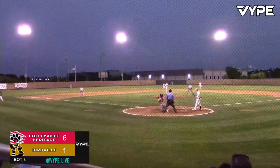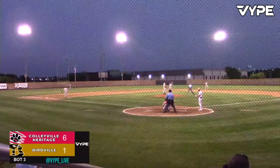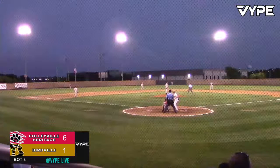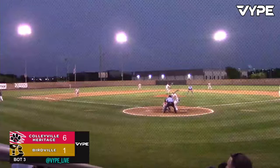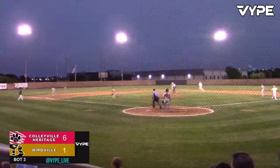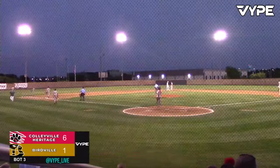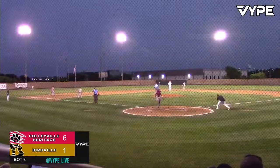Number one, Ben Brooks, up to bat here. Shows bunt, but takes it as a ball. A one-out sacrifice bunt is certainly an option if you can't hit it. But that one gets launched upwards and it will fall for a base hit. A single by number one, Ben Brooks, with runners on first and second, one out.